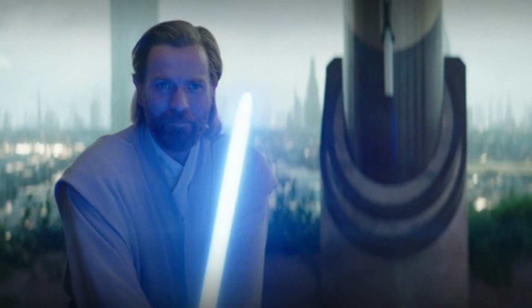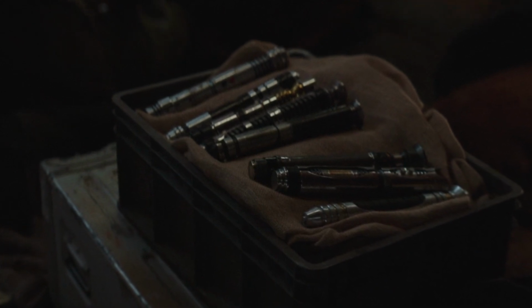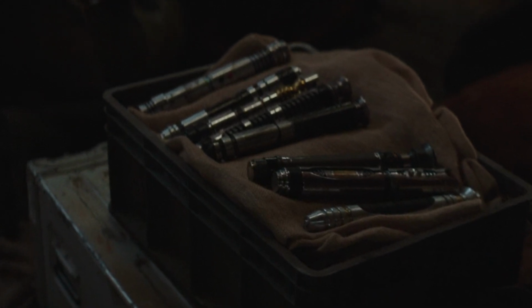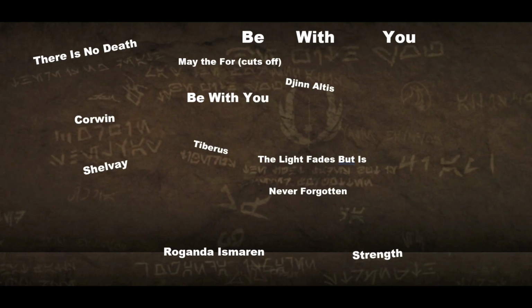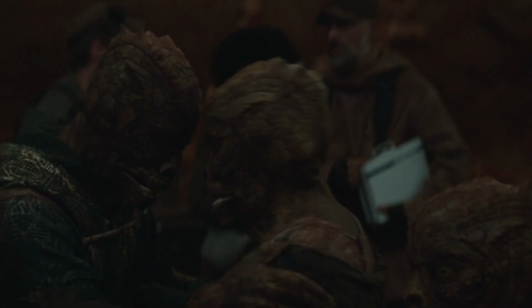Clearly the Jedi wall, saber box, and robe box on Jabim are stacked with Easter eggs. Luckily, someone is a bigger Star Wars nerd than me and translated some of the wall. Some names you may recognize from Legends are Corwin Shelve, Rogonda Ismaran, and Jyn Altis, all survivors of the Jedi Purge, and now I guess they're canon. Hey look, a family of Transdotians.